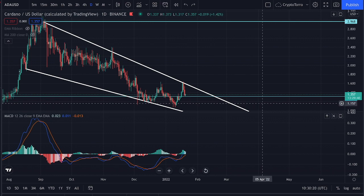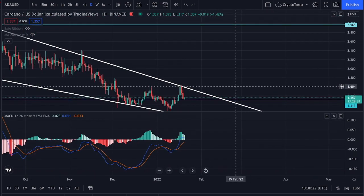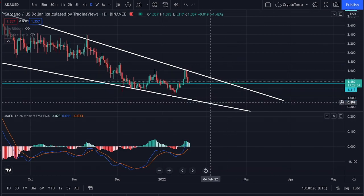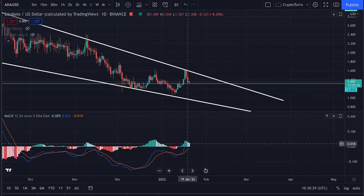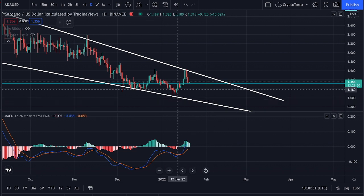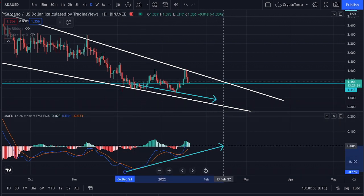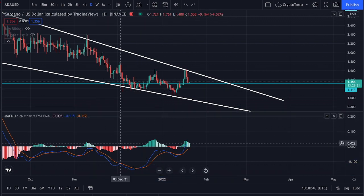Well, that being said, I would like to head straight towards the MACD. What I clearly see in the MACD is that it looks very good to me, especially because previously we were experiencing a bullish divergence. We were clearly seeing lower lows on the chart and higher lows on the MACD, meaning that we were experiencing a bullish divergence on the MACD.